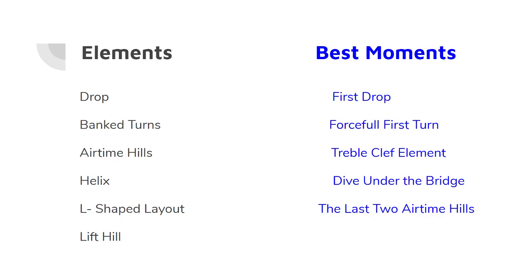After you go through that drop, you go through this big turn, and you really pull some G-force. It's really intense right there. You pull some great G-force, and it causes you to gray out a little bit. And then you have the treble clef element. I think I spelled it wrong, but it's probably my favorite element on the ride. I love the turn where you're literally sideways, and it's almost like a wave turn on an RMC.